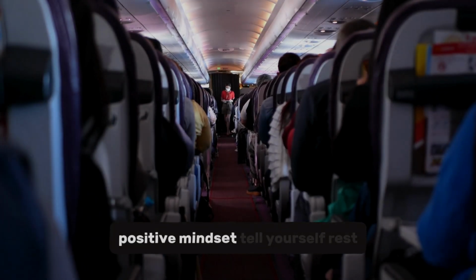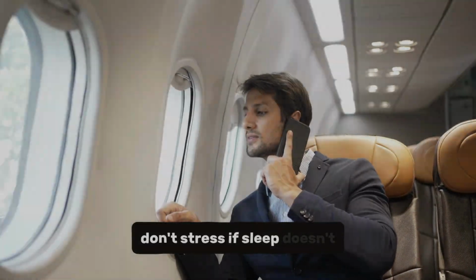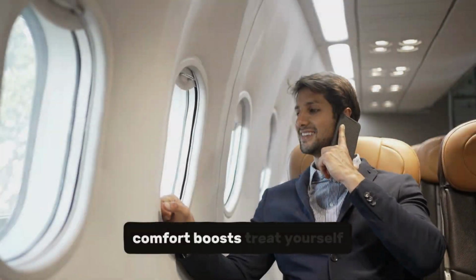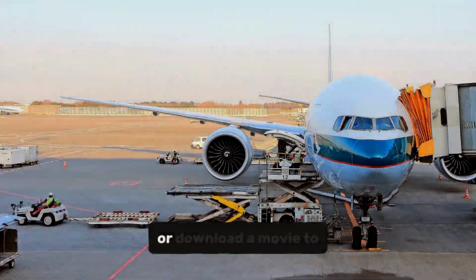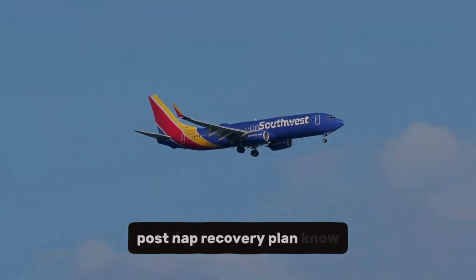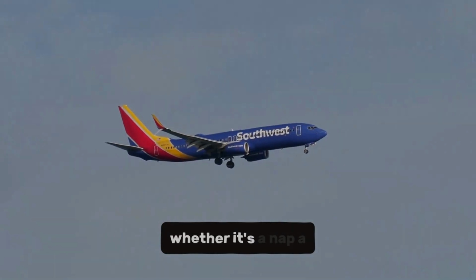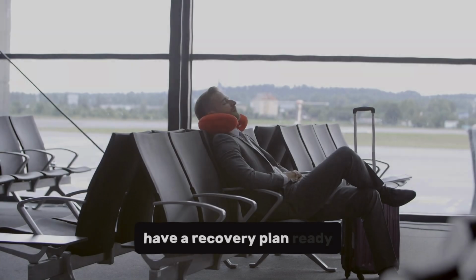Positive mindset. Tell yourself rest is good enough. Don't stress if sleep doesn't come immediately. Comfort boosts. Treat yourself. Bring a treat, a favorite snack, or download a movie to look forward to post-nap. Recovery plan. Know you'll rest when you land. Whether it's a nap, a hot shower, or a slow day, have a recovery plan ready.